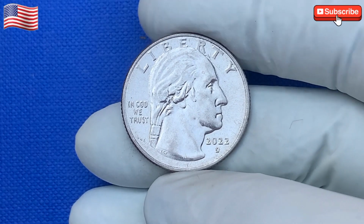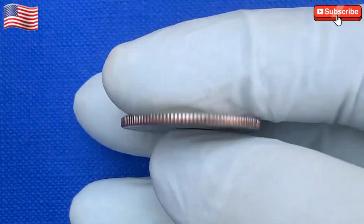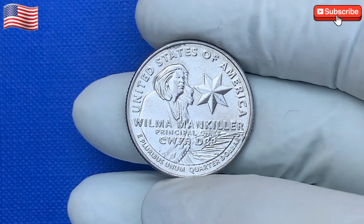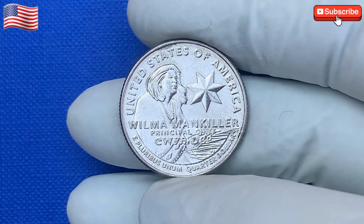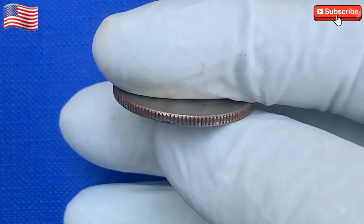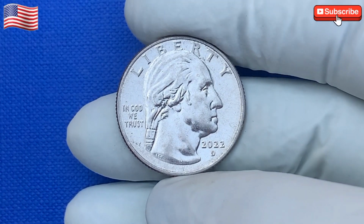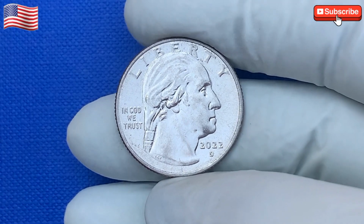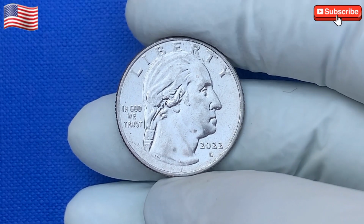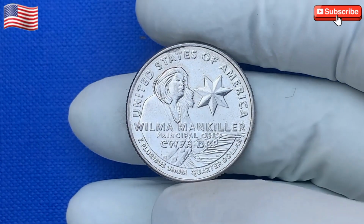What makes the 2022 Washington quarter so special? Well, as part of the United States Mint's ongoing series of commemorative quarters, the 2022 issue honors a collection of significant events and accomplishments in American history. This particular year was part of the American Women Quarters program, which recognizes the important contributions of American women throughout history. It's no surprise that coins like this are already attracting attention from numismatists and history buffs alike.